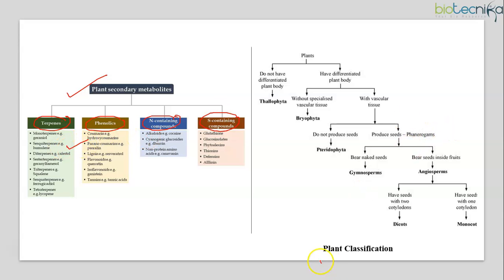Similarly, if you're learning about plant classification, it is again very easy to remember. Plants that do not have a differentiated plant body we call thallophyta. Then some have a differentiated plant body but no vascular tissue, so they are bryophyta, and some have vascular tissue. The plants which have vascular tissue but do not produce seeds are pteridophyta, and those which can produce seeds are phanerogams, and so on.